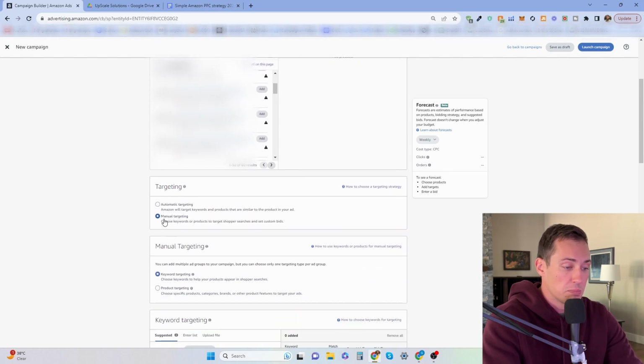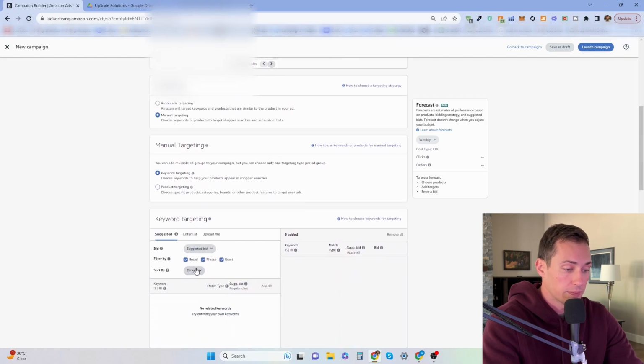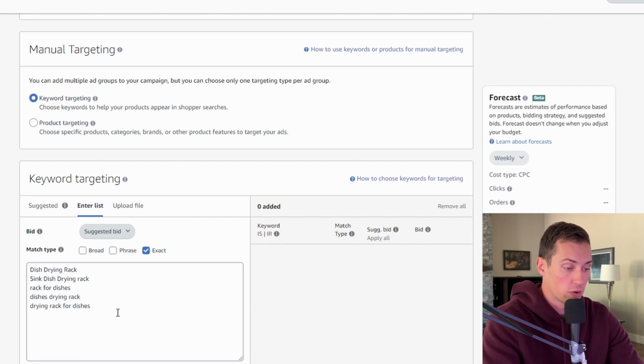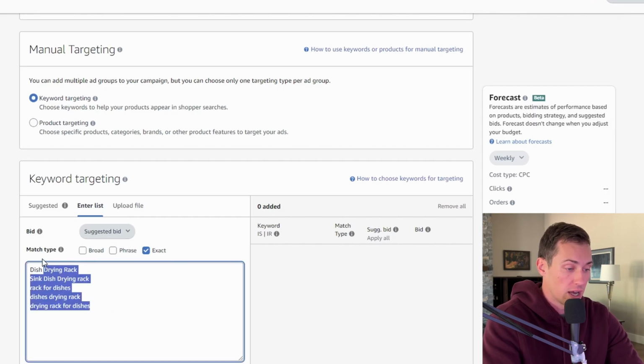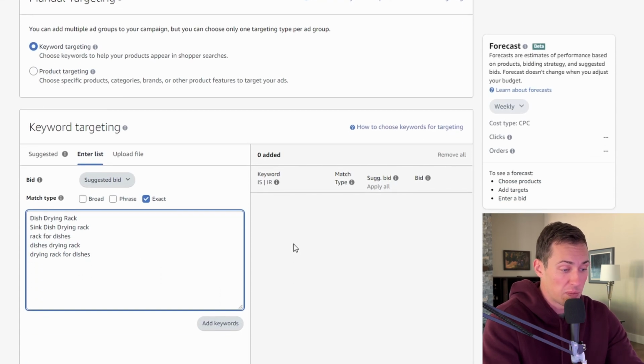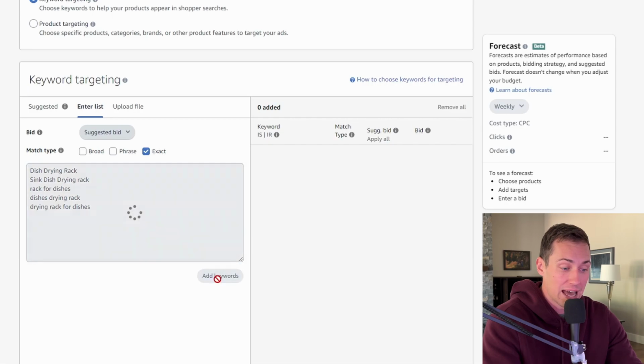Today, we're going to get into manual targeting in the targeting type. We're going to choose keyword targeting. Then here we hit enter list, deselect broad and phrase. And here's where we can put our keywords that we want to bid on. So like I said, you should already know your top 5 keywords. I've just put in 5 that I think are probably relevant, but you actually need to do the work to find out what you want to be bidding on. At this point, we would hit add keywords.